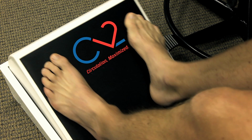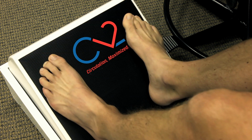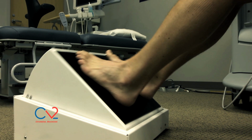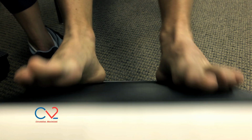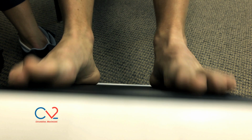We have a device here called a CV2, which is cardiovascular 2, and it's basically named for the second heart. And by pumping your legs on this treadle, you can simulate walking to a degree. This is a non-invasive, very convenient way to increase the blood flow in your lower extremities, and in fact it actually helps it all around the body, but mainly in the lower extremities.